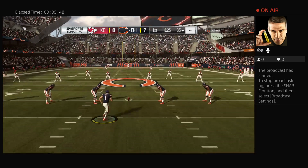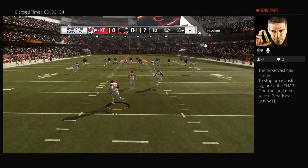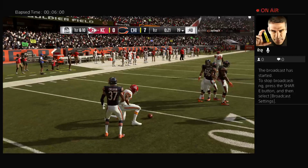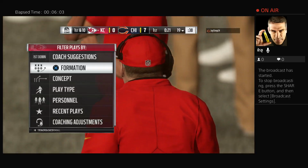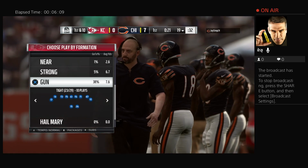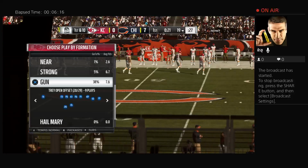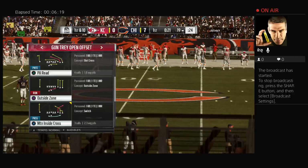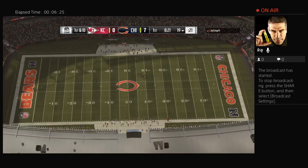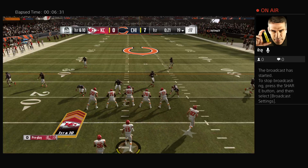Here's Parkey now, set to kick it away. This is fielded a couple yards deep. And he'll take it back to about the 19-yard line. Mahomes will lead the Chiefs up 1st and 10 at their own 19-yard line.